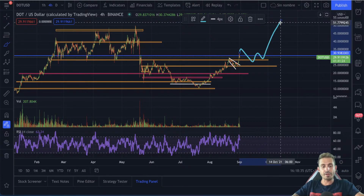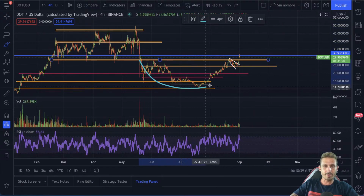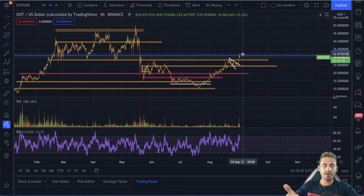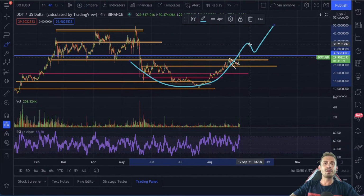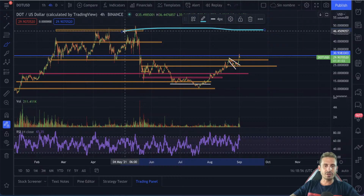It might take a month, but it might take a couple of weeks. It might take a couple of days. Now, this is the setup now. We are seeing a nice round bottom. This is what has happened to Cardano. It's happened to Solana. A lot of them having these double bottom scenarios like this, round formation. Then we come up all the way up here to all-time highs. Everybody's wondering, hey, shall we long DOT or something like that?